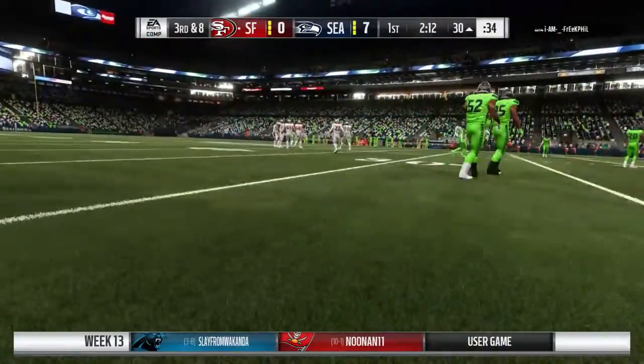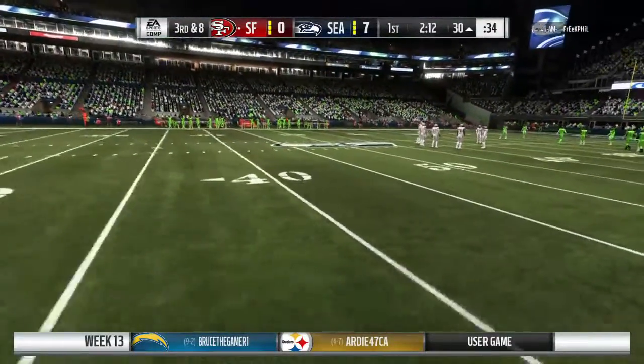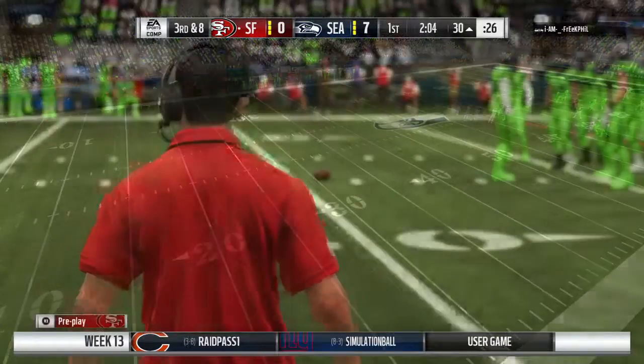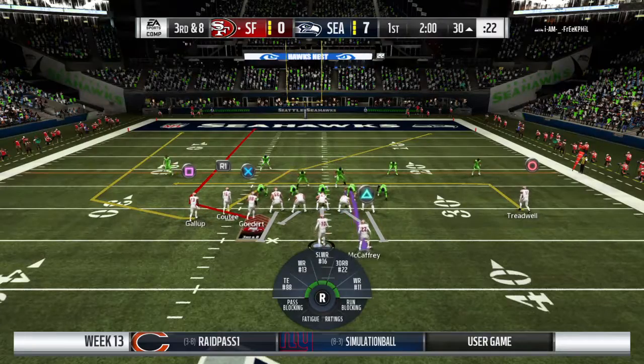Nice job there defensively. A great time to dial up a blitz. And give him credit under center instead of throwing it away. Actually, a pretty good job of getting past the line of scrimmage, not losing yardage. Seventh play of the drive, forthcoming on third and 8.